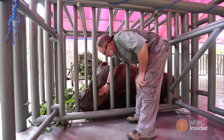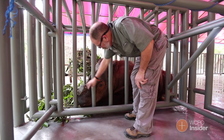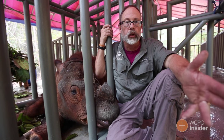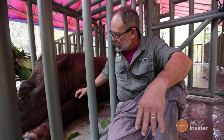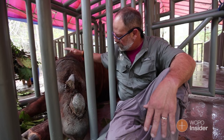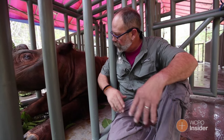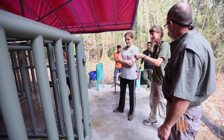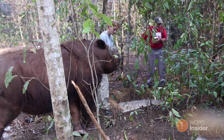Sumatran rhinos have been a big part of Reinhardt's 34 years at the Cincinnati Zoo. He's worked closely with every member of Harapan's family. People are gonna think I'm weird, but we said our piece. I told him he's gonna be okay. We've got history together, and he's not coming back. I'm okay. This is the right thing to do. I've said it all along, and I'm convinced.